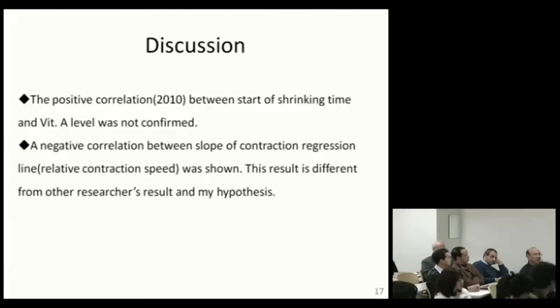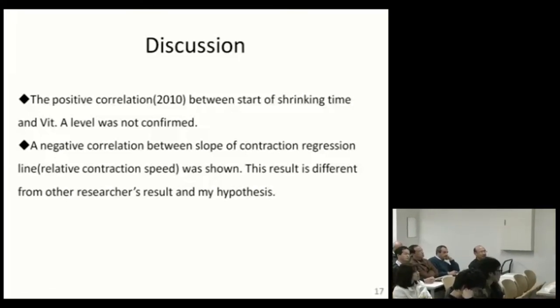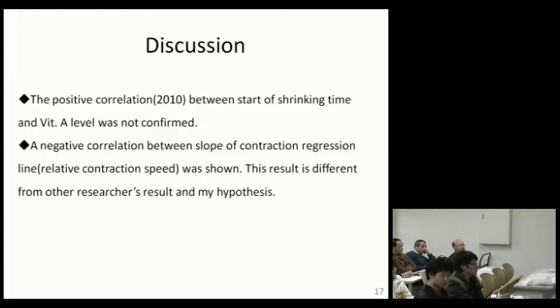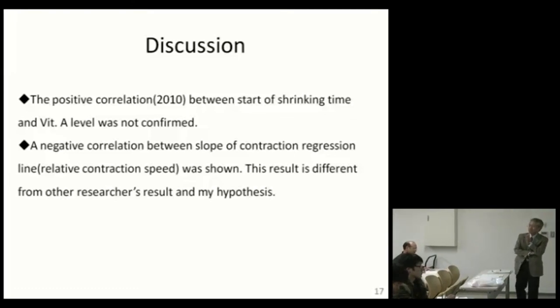Also, you need to double check that someone checked your grammar. There are many grammar mistakes, several per slide, that you need to look at. Okay. Anything else?